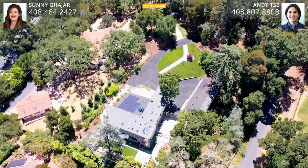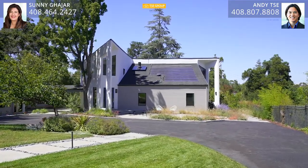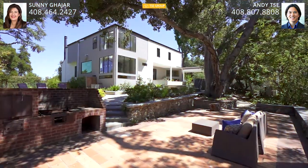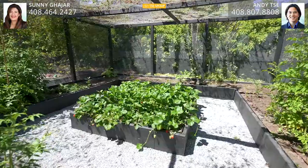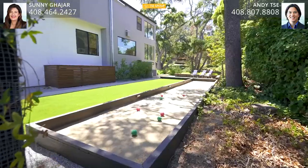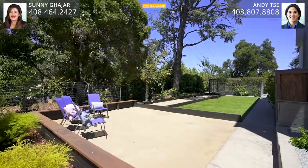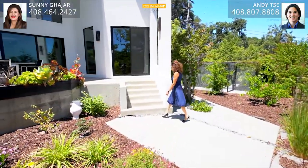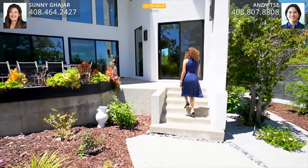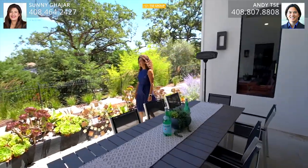There is so much to appreciate about the exterior grounds. As you enter the automated security gate, you'll notice the expansive driveway, ample parking, a beautiful natural setting with mature trees, a large variety of fruit trees, a beautiful vegetable garden, a sport court, and numerous patio seating areas connecting you to the inside living spaces, providing an ultimate inside-outside living experience.